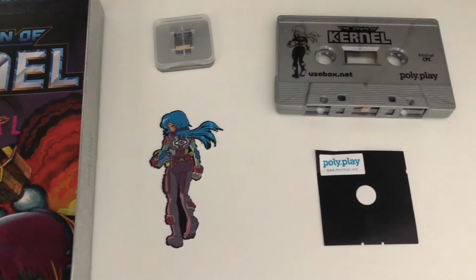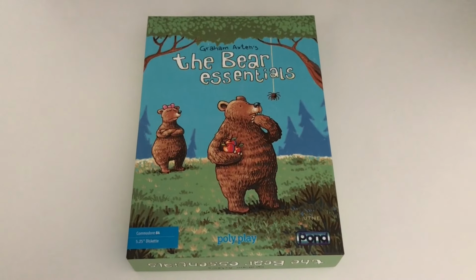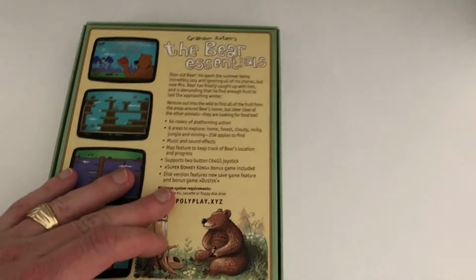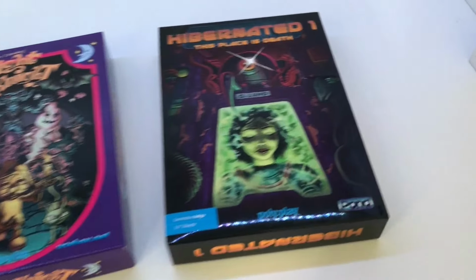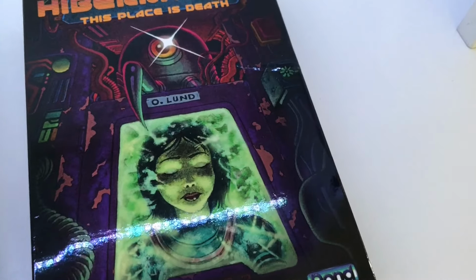I believe all big box formats from Polyplay include a copy of the game on a micro SD card. Just take a look at how good the artwork on the bare essentials for the C64 is. Unfortunately, the quality of the Polyplay big boxes could be improved, as their softness means that they can easily be damaged even before they get delivered to me. And I have had issues with the adhesive on a couple of them, resulting in the box coming apart.